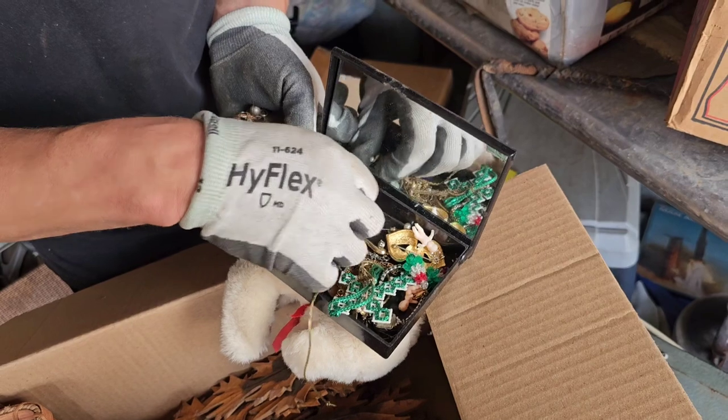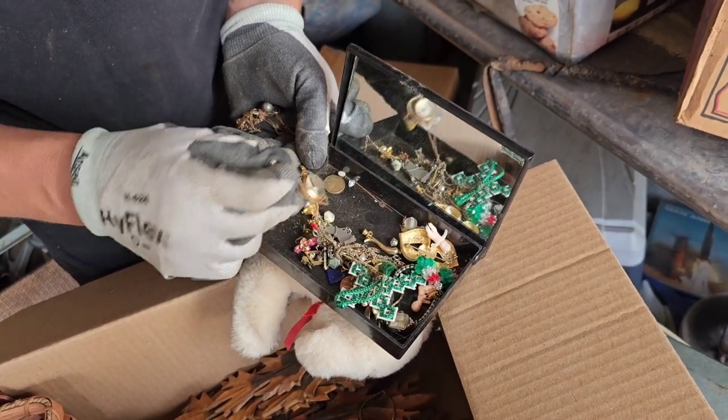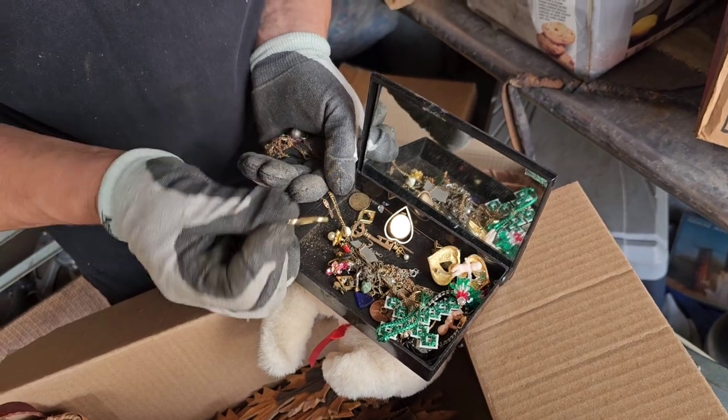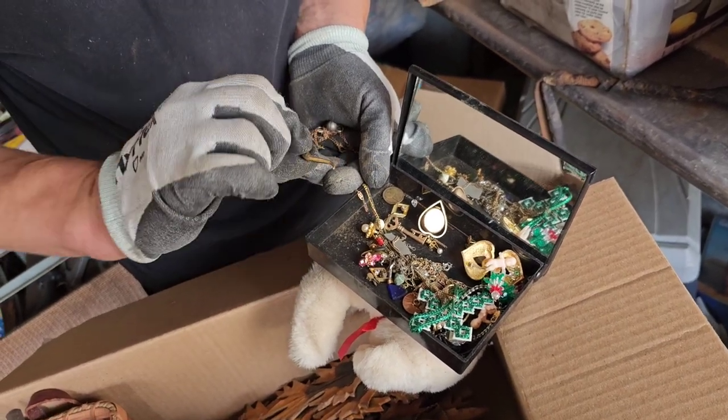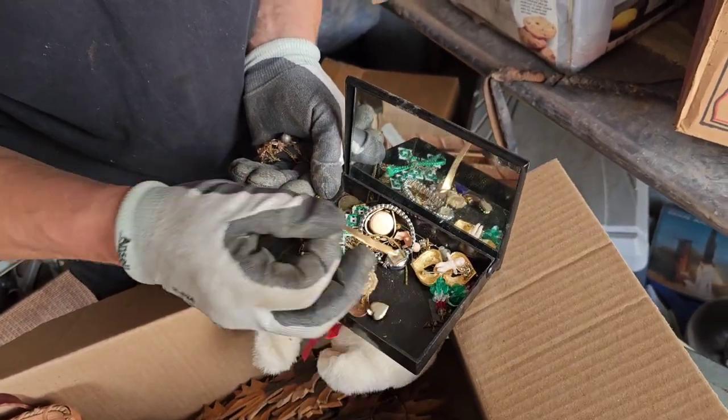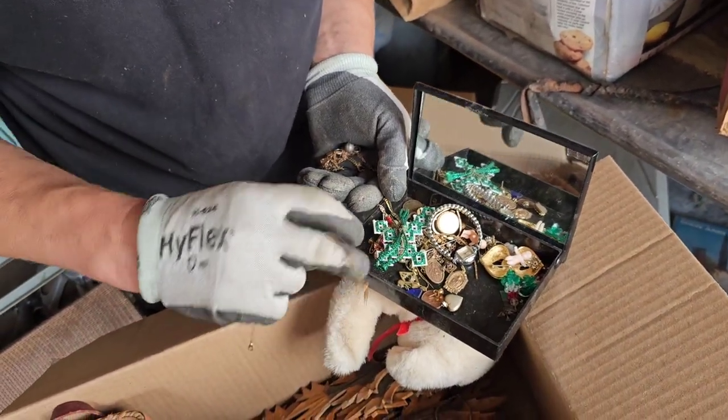There's all kinds of little pendants in here. There's a little clock pendant. Sometimes these Italian horns, those are worth money. They're gold. So we'll have to look at that. Woohoo! That could be gold. Get out.